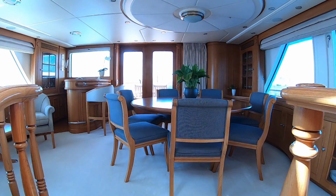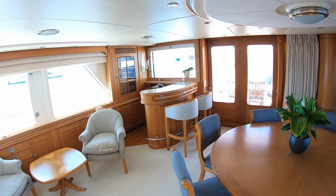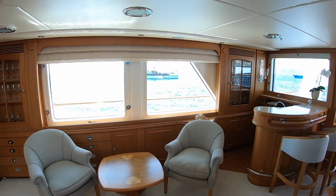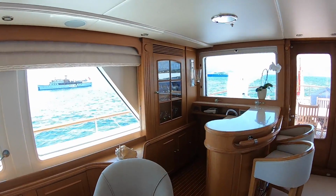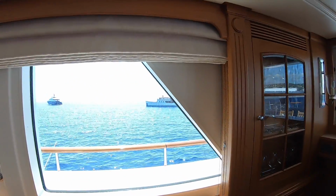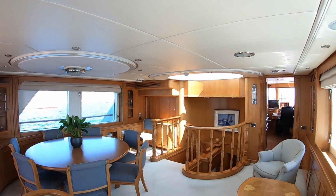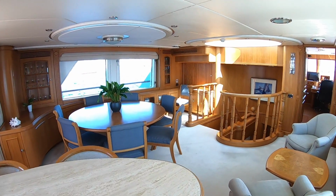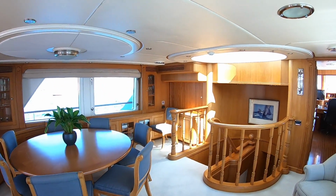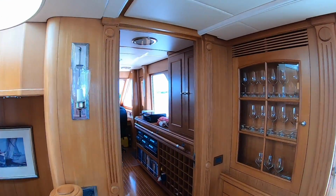And look at that, isn't that stunning? So you've got this wonderful dining area, you've got these huge windows for a great view out, nice little cozy snug there, another bar area. Let's come right back and have a look at it properly. Isn't that amazing? Okay, let's head on forward, keep on going, and up here is the bridge.